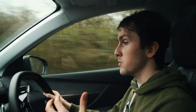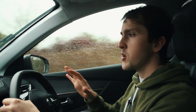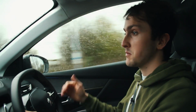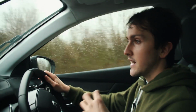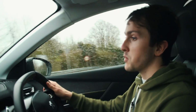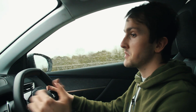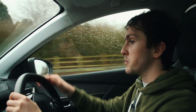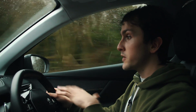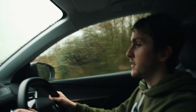This cabin as a whole is Peugeot's second generation of iCockpit. And iCockpit was something they termed for when they first made the steering wheel quite a bit smaller and got rid of some buttons. Now, however, this is the second generation, and that's why it's such a radical change. You've got the normal small steering wheel, you've got these buttons, but you've also got a standard 12 and a bit inch screen up here that replaces all of the normal conventional dials, and you've got another screen up here for other controls.